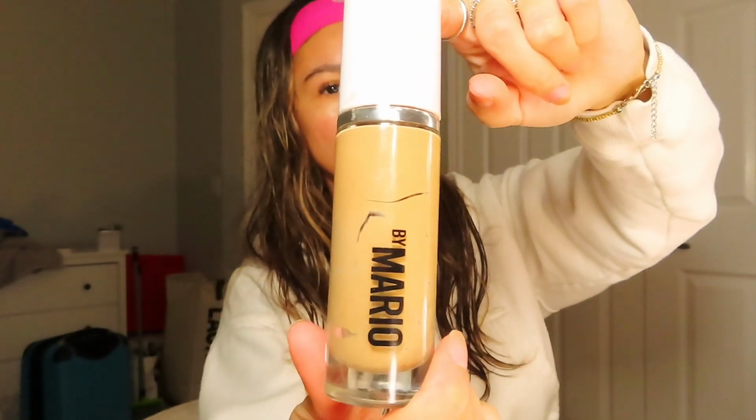The first product that I use on my face is the Makeup by Mario foundation. It is like a medium coverage foundation, I would say. It doesn't fully cover every little thing, but it is great to use as a base. I really love this because it feels like your skin and it doesn't feel too cakey on your face, which I absolutely hate. To apply this, I'll just put a little bit on my hand, not too much, dab it with a brush and just put it on.